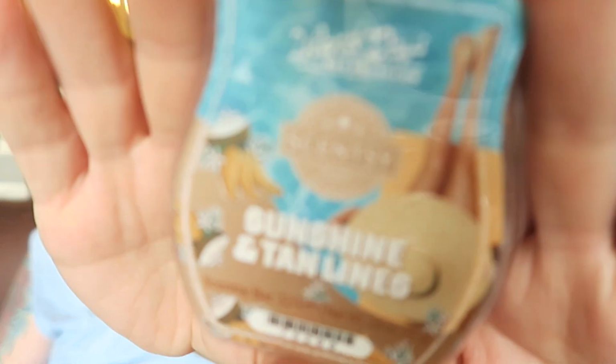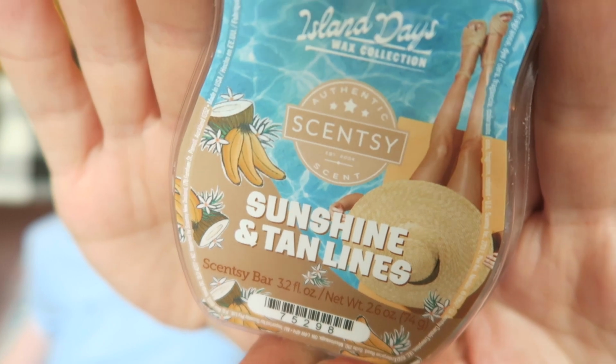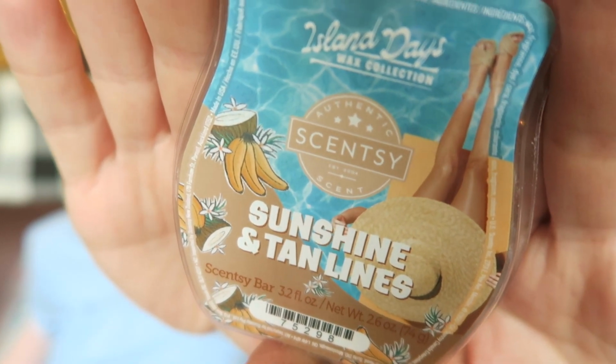And then the whipped coconut. So I definitely get the coconut. This is more like a coconut suntan lotion. Some of those smell like that too. This is definitely the suntan type of suntan lotion. Coconut suntan lotion with a little bit of banana. And that picture right there is exactly what it smells like. If you could think of what that picture would smell like, that's what this smells like. And that's actually what a lot of these smell like.